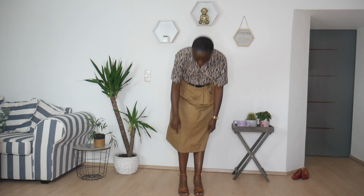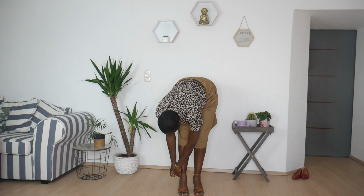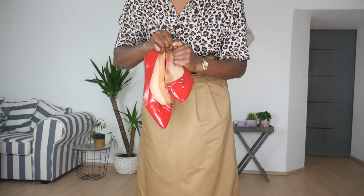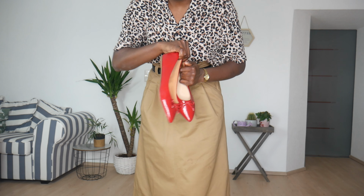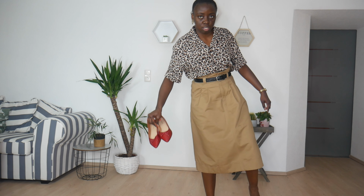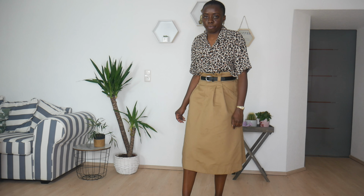What I did is I wore these red ballerinas for work, which are really practical and really simple, and they bring a little touch of color to the outfit. So this is actually what my outfit looked like today. Really simple, really practical. Love the print. I wore the red ballerinas to go with the outfit just because I wanted a little bit of color, and it's a really simple, comfortable, practical work outfit.